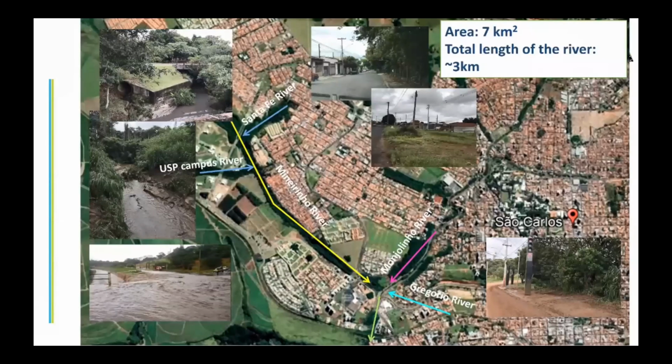The case study we are going to focus on is one of the catchments that contributes to flooding in one of the hotspots in the city. Two other catchments also contribute to the flooding and water contamination issues in these spots when flash rains happen. The Minereño River catchment is the one we are going to focus on. It is a very small catchment, 7 square kilometers. The total length of its main river is around 3 kilometers. It's a very steep catchment.